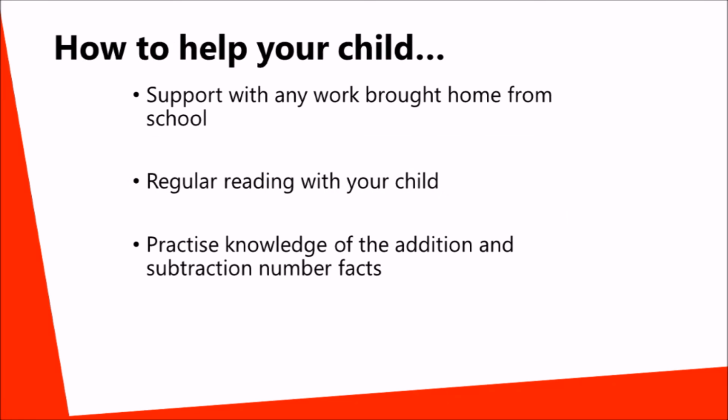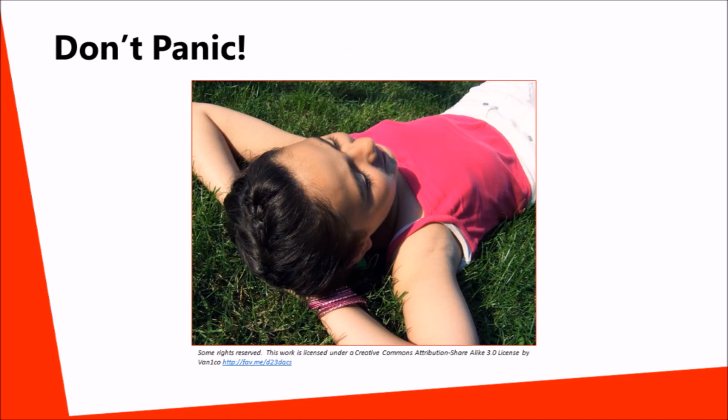Parents will of course want to help their children in preparation for the tests. You can do this by supporting any work that your child brings home from school, by reading with them regularly, and by practicing some key facts such as the addition and subtraction facts or number bonds to 10 and 20. Most importantly though, you shouldn't need to worry about the tests. They're there to help teachers to make judgments about your child's progress. We don't want parents or children to be concerned. As always, if you or your child do have any questions about the test, do speak to their class teacher.